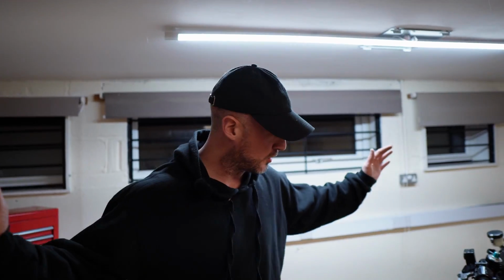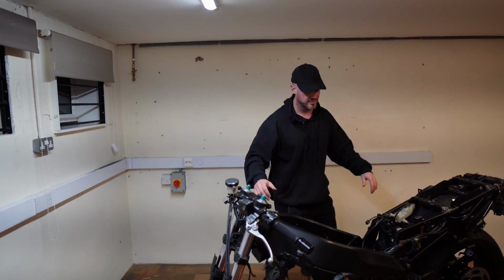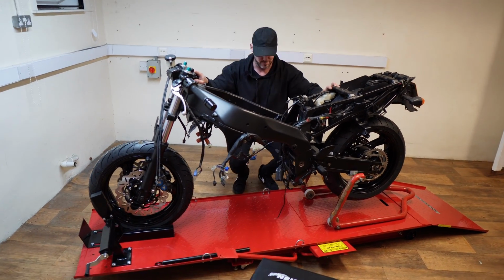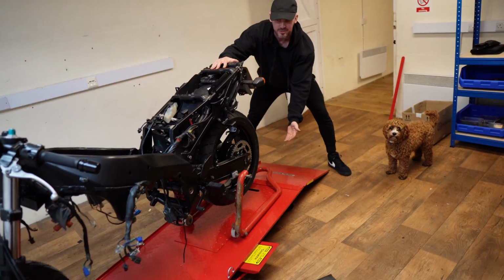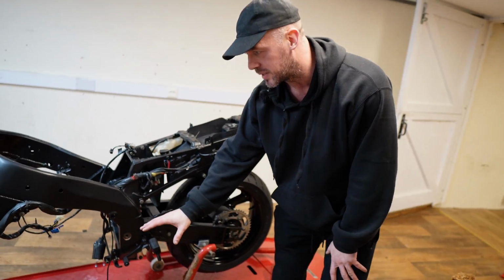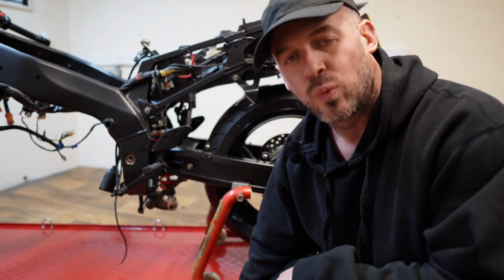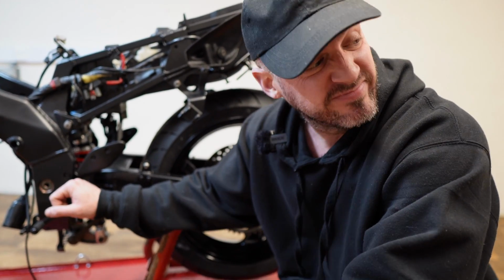And finally, gosh, how could I forget? Stay there with the camera. Check this out. I have got myself a motorcycle ramp. Can you believe this absolute beautiful bit of kit? This is going to be probably the single best feature of this workshop, because working from your driveway breaks your back. So I guess that's it really, isn't it?